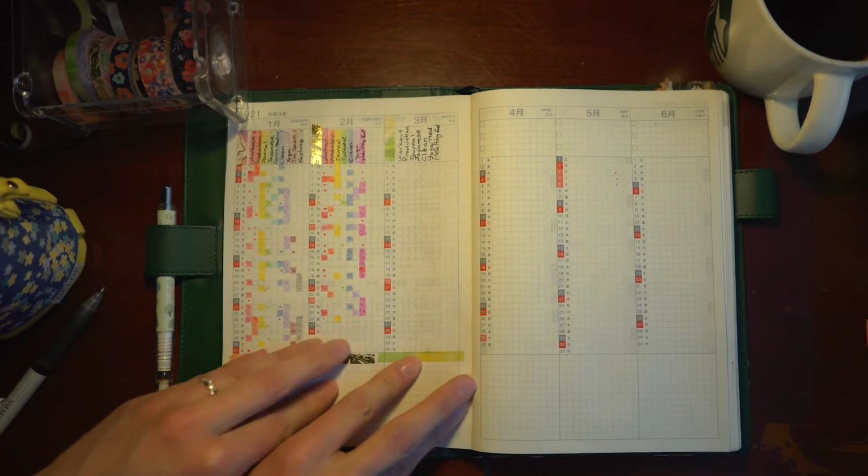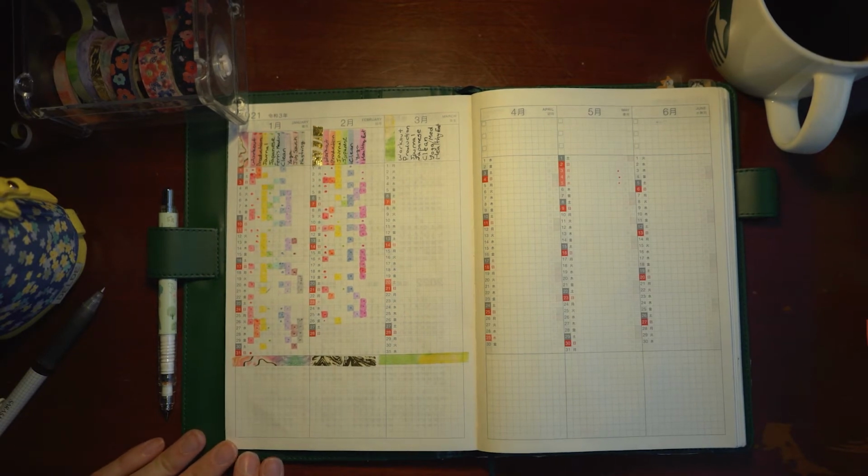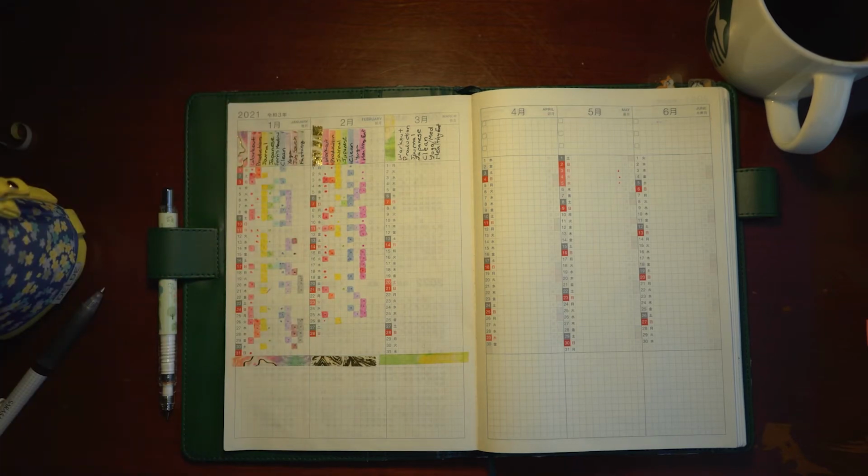I love washi tape because if you make mistakes, which I do all the time, you can just pick it up and replace it. And I have so much of it that, at this point, I can always just make a new little roll, but I do like to conserve it because I love it.